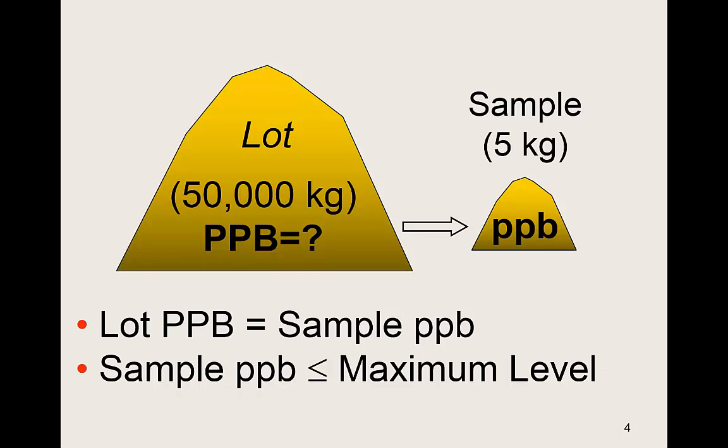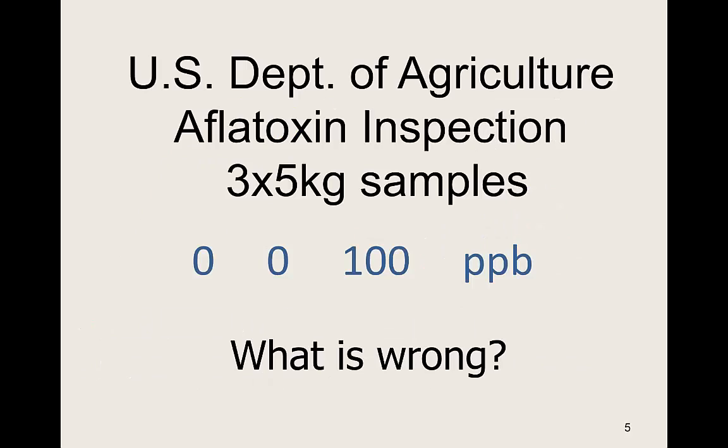One of the missions of our research unit here was to help our sister agency, the Agricultural Marketing Service, and commodity industries to do a better job of measuring grade and quality factors, and measuring mycotoxins fell under this mission. And so we would often get calls from laboratories or inspectors in the field telling us that they were concerned about the results of testing, in this particular case, peanuts for aflatoxin.